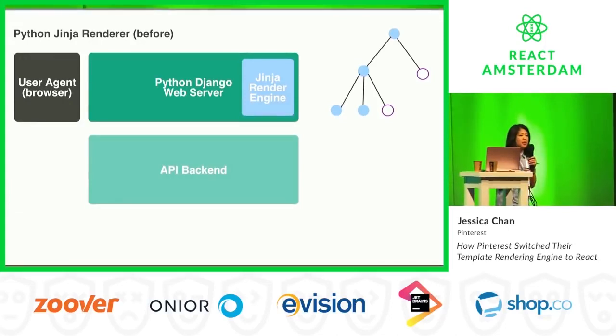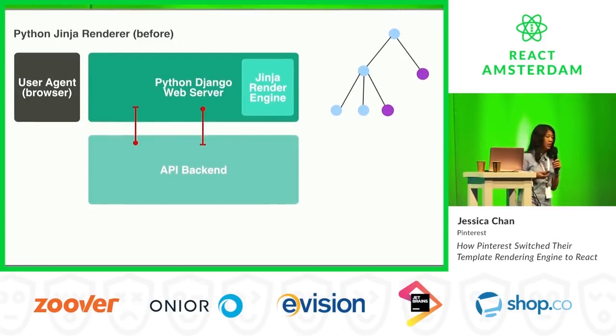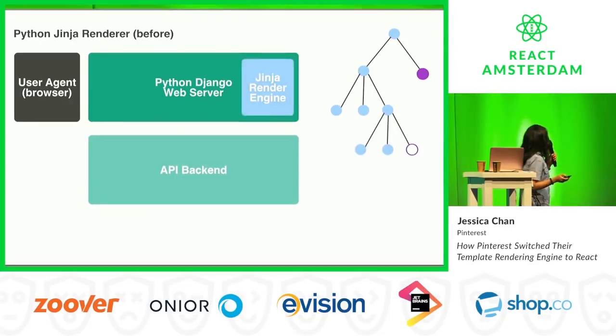One thing to note is that this is CPU blocking. So that means this process can't do anything else while it's doing this. Then, we know that there's a couple templates that actually need more data. We don't have the data yet. Our engine has the logic to know this. So we're going to go ahead and make another call. And our old engine, Jinja, will then take that data and serially render each subtree. And it will continue to do this until all the trees are rendered.